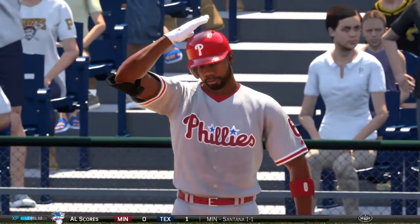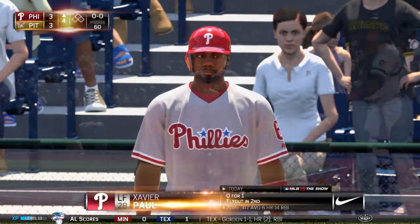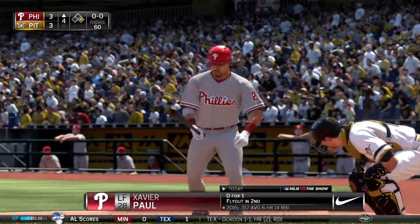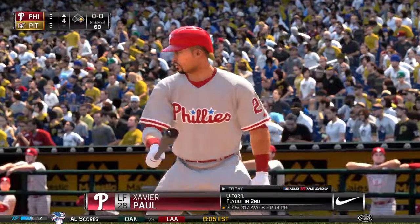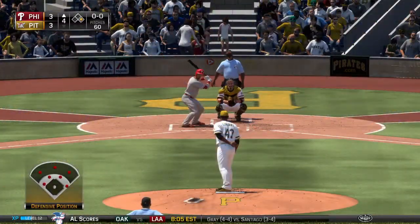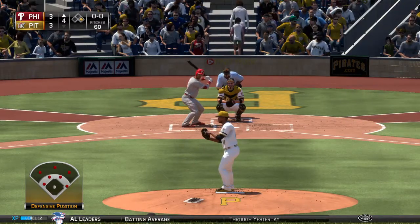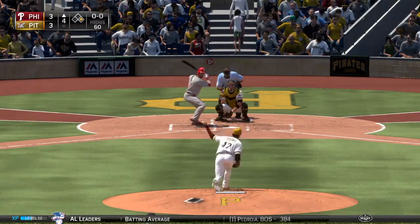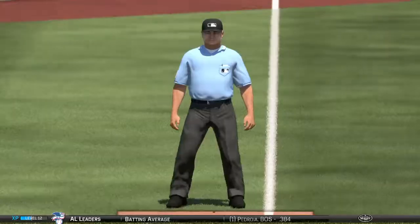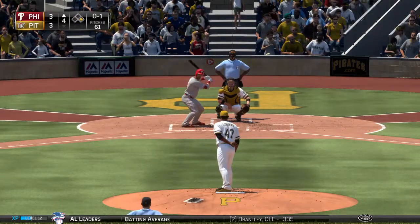Now batting, left fielder, Xavier Paul. Xavier Paul will try it again. He flew out his first time. First pitch coming. Looked like he went around that time. They'll appeal down to third, and yes, sir, it's strike one.